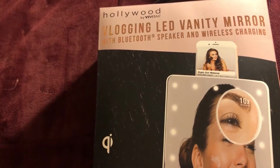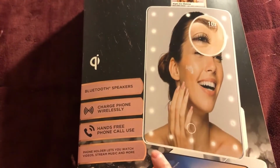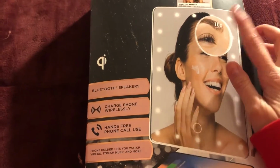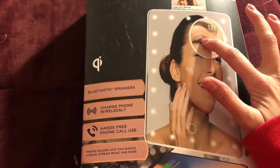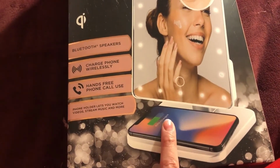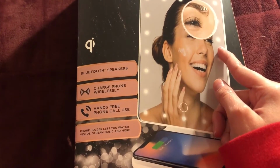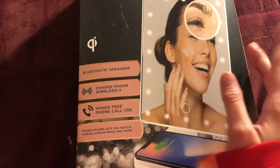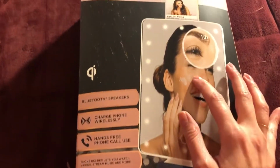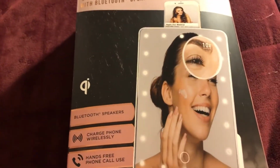My dad got me this because he knows I vlog. It's a Hollywood vlogging LED vanity mirror with Bluetooth speaker and wireless charging. It's really cool. I'll show it to you. It has lights all around. It has this magnifying glass that you can attach or detach depending on what you need. The base of the mirror charges your phone, and on the back you have all of your Bluetooth buttons: volume up, volume down, take a call. And the back has a little port so you can put your phone and vlog.